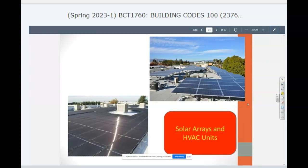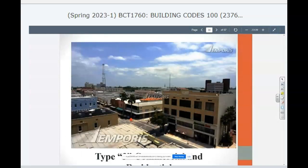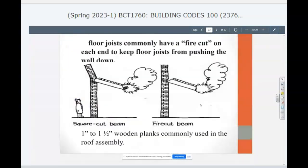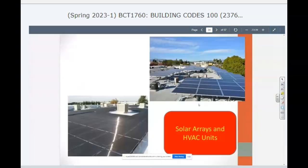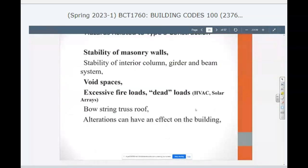And one of those things is, how do you fit solar arrays and HVAC units onto the roof? New conditions are starting to happen. But then you also have these older buildings that people are putting the stuff on, which causes a greater dead load on the building. So there's a lot of unusual things happening.